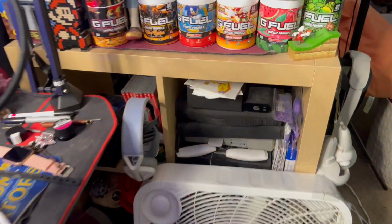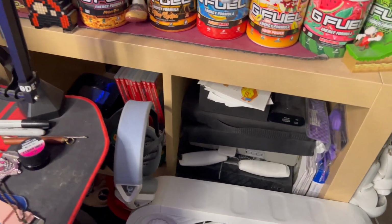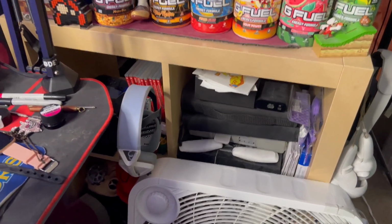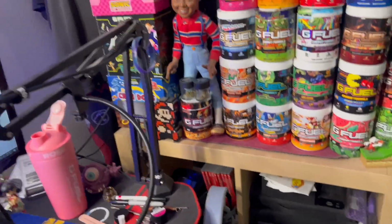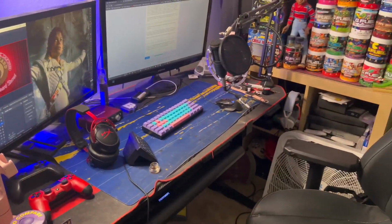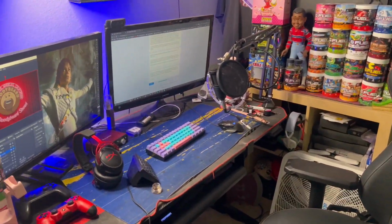I have a bunch of consoles and stickers and my fan and some Switch games, all just kind of shellacked in there. Again, this is just going to be moved down over there once my roommate moves out and I have some room in here. But for now, this is what it's looking like. This is where the magic happens. It's not much, but it gets the job done.